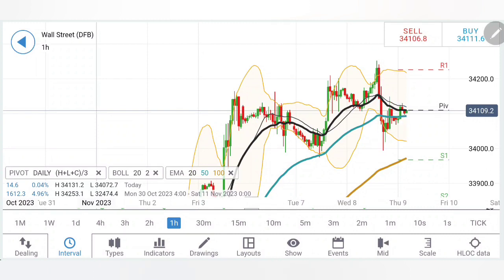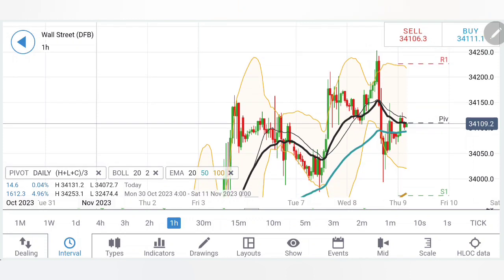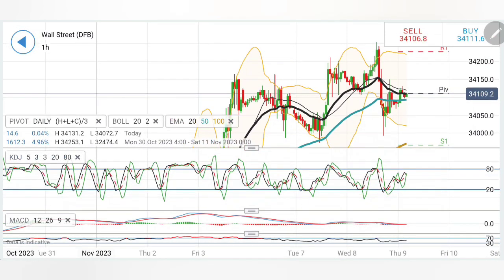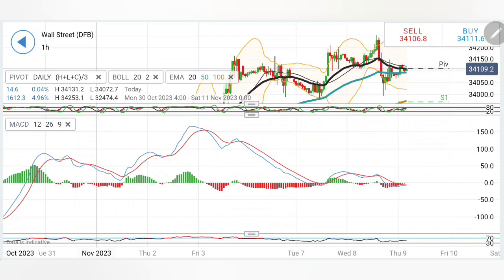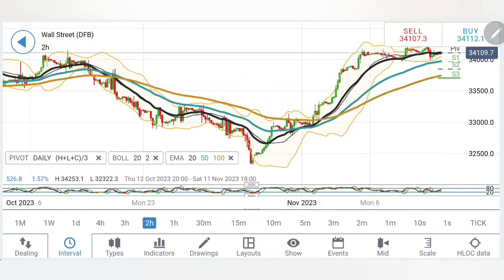Now see, I will wait for it to break out beyond 34,150 levels in order to confirm a rise. Once the price stays above 34,150, you can look forward to 34,200 and then 34,300 levels. But 34,200, 250 is also greater resistance here. Stochastic has retraced. MACD is also trying to converge, crossover for buy. RSI is flat. Coming to 2-hour chart.